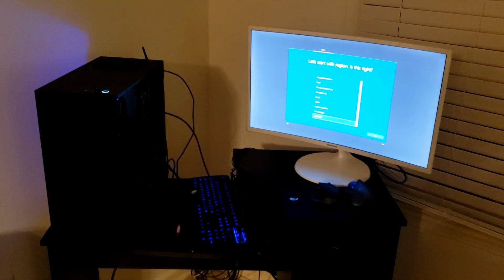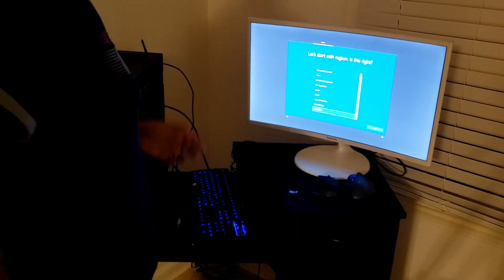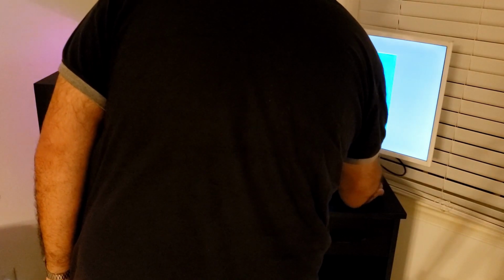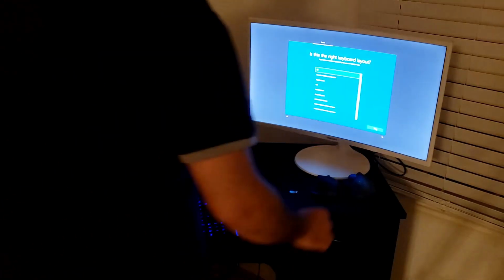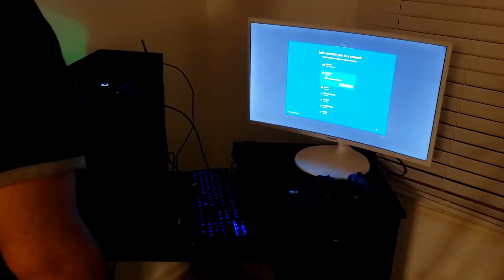Alright, so it finished installing, it just reset. And now it's asking us what region. So I'm gonna go ahead and select United States for me. Yes, we want the US keyboard. Would you like to add a second keyboard layout? I'm gonna put skip on that.